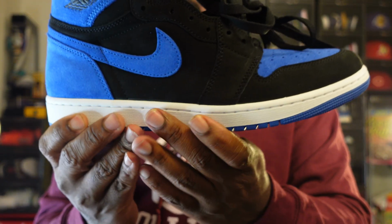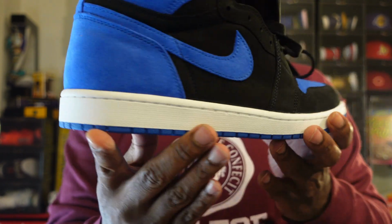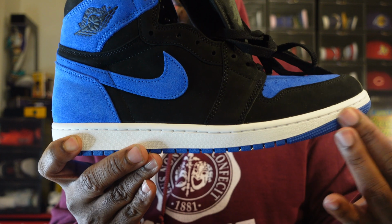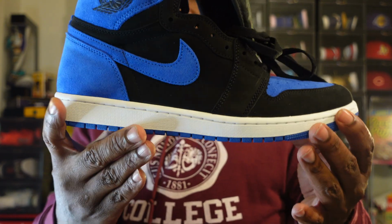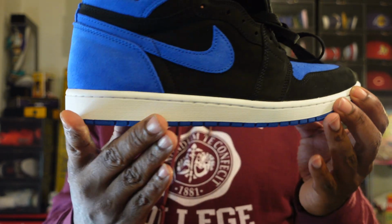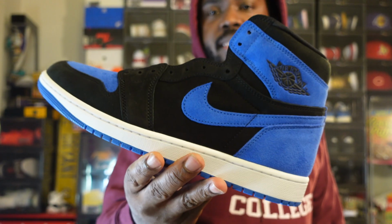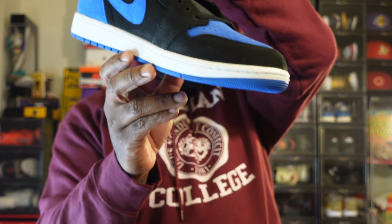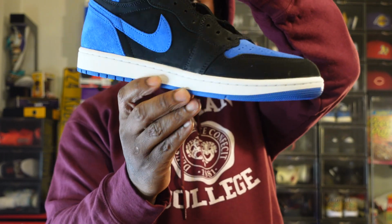The white sandwich inside just gives you that OG look, so there's nothing really reimagined about that. We always get that on the Jordan 1. I guess maybe if they'd have sailed this out or off-whited it, probably would have looked better to you guys. That was the right. This is the left. Same as. I don't have no glue stains on this one. This one is kind of A1.